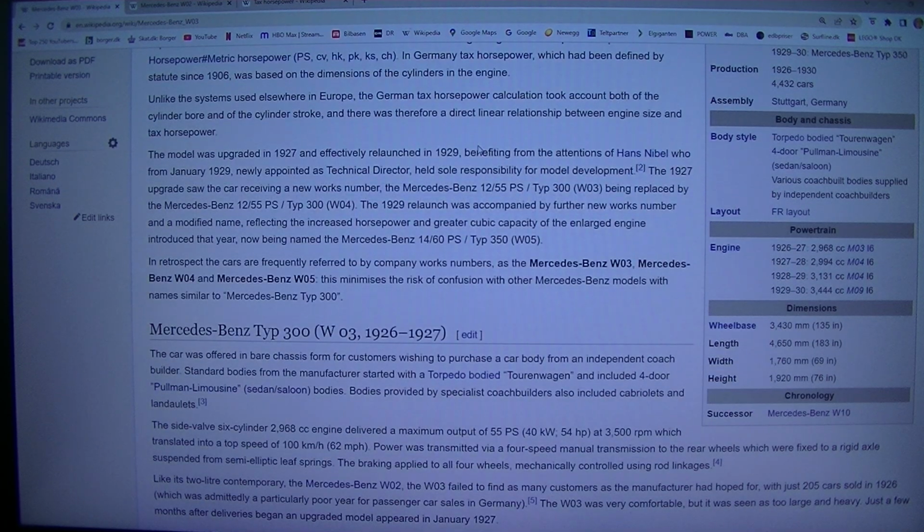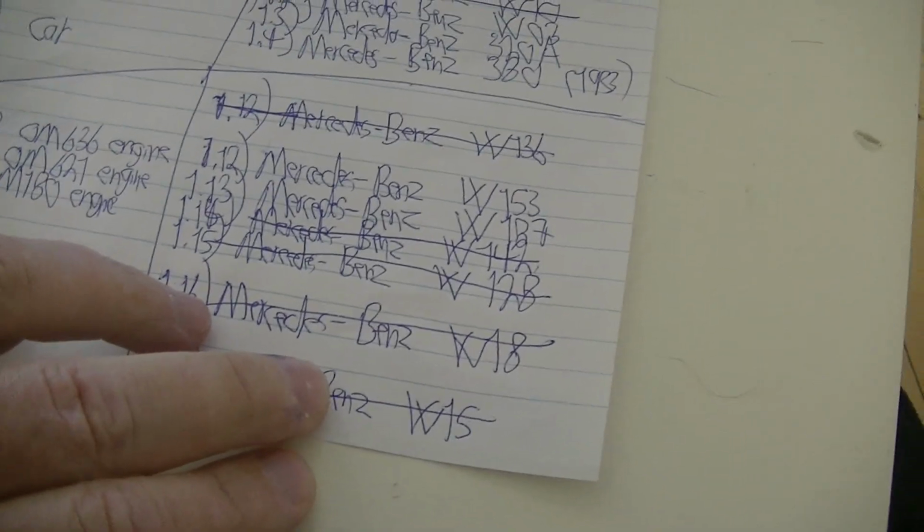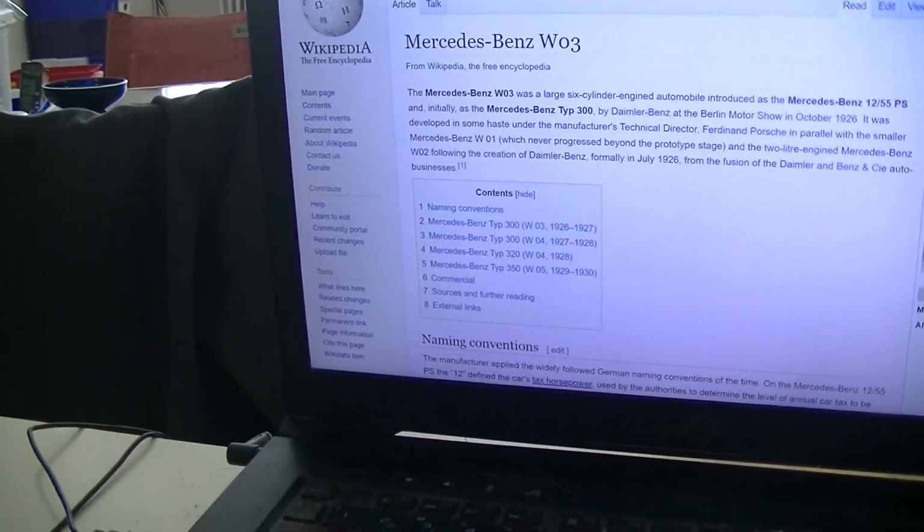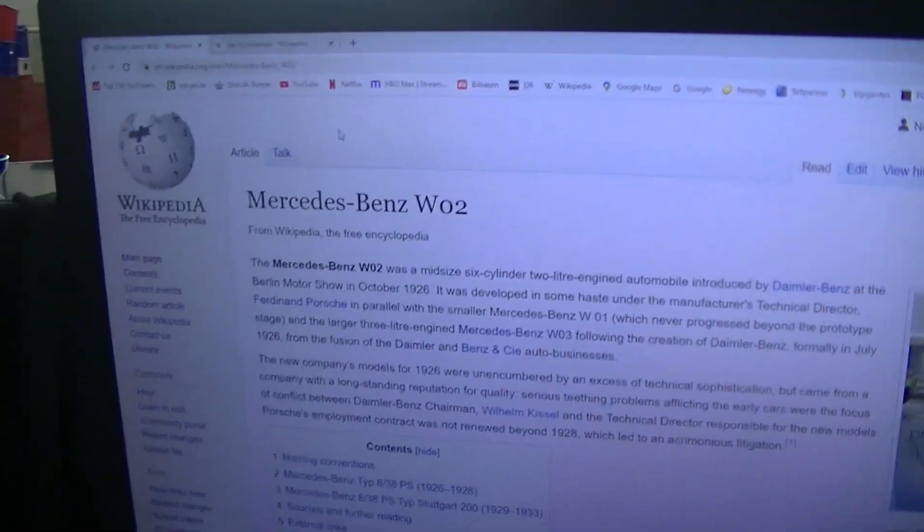And the W10, this one they mentioned there, we got the W10. I think, yes, I did read the W10 there. We did that. So let's do the next one. So it's the W02. But I will go upload this. Yes, weather's super nice outside.